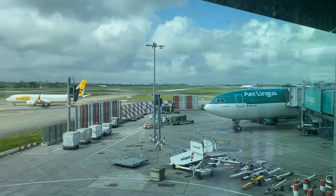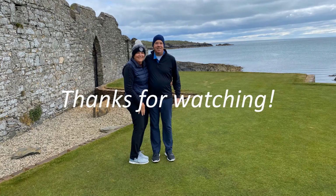After the golf, we flew the next day back home on Aer Lingus. Overall, we had a great time. Highly recommend it. Would do it again.